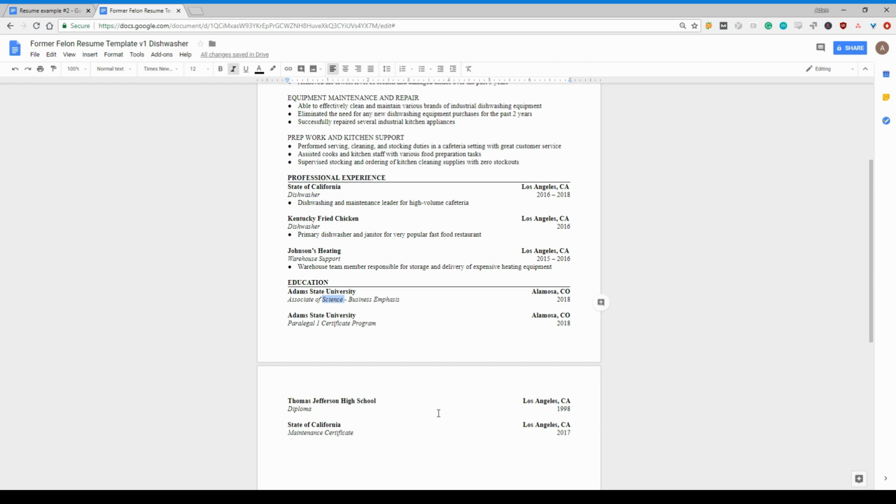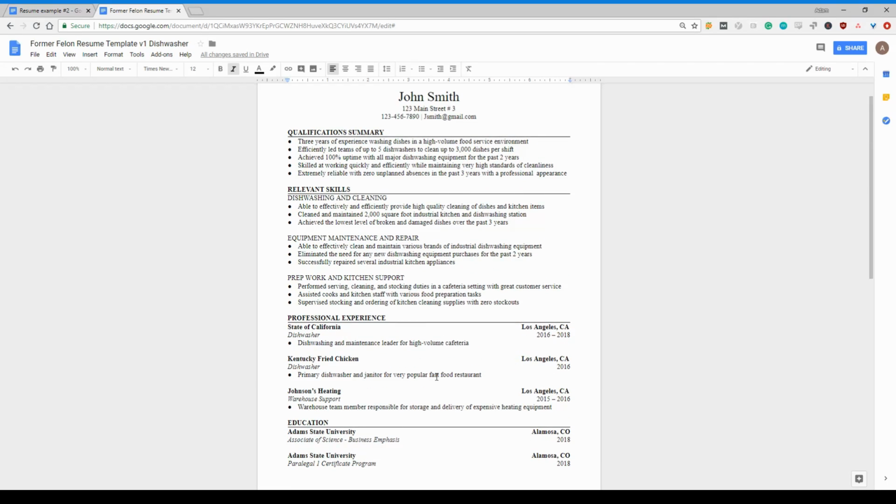So don't downplay the experience that you're able to get in prison. Some prisons are very good, some don't have a lot of opportunity, but if you have any ability to get, or if you had any experience doing any kind of work, even if you weren't paid for it, that is still experience that can be very valuable when you're looking for a job.